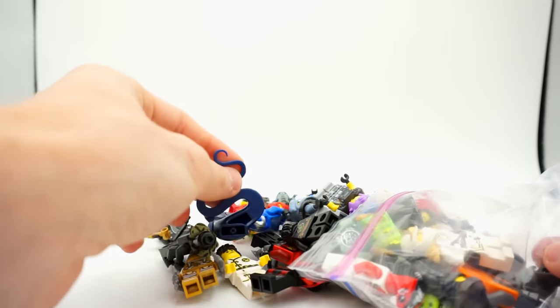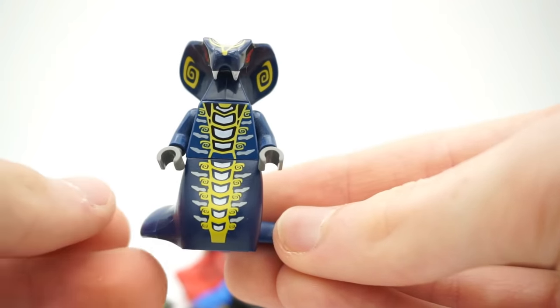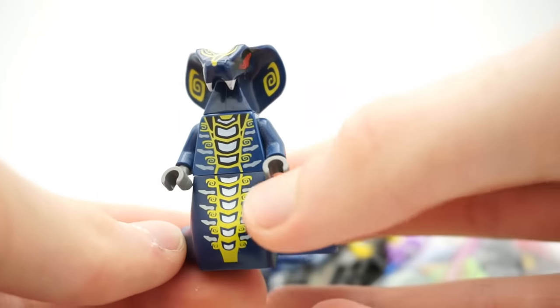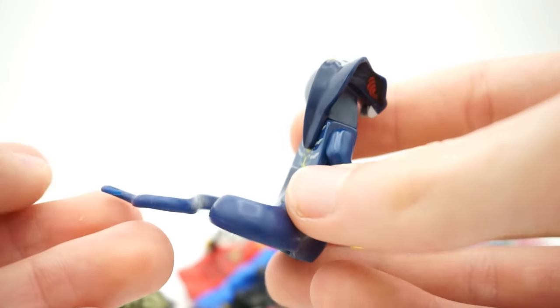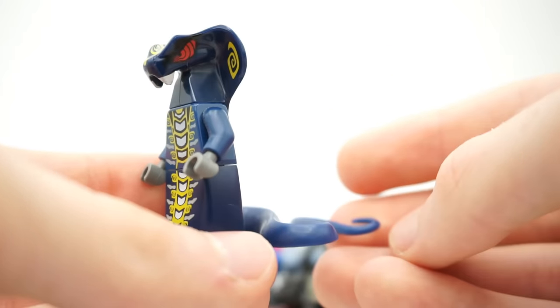Wait a sec. Hey, look at this. Huh, I had no idea this guy was coming. Like I said, you didn't really get to see all the minifigures that were going to end up in this bag, but here we have Scales, the Hypnobrai General for the Serpentine season of Ninjago. This guy is absolutely awesome. I always love getting these generals with the tails. This is a great start.